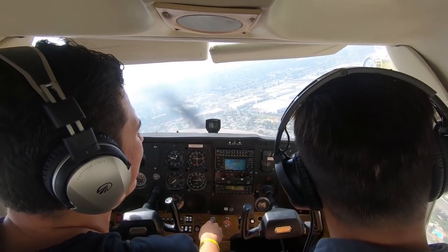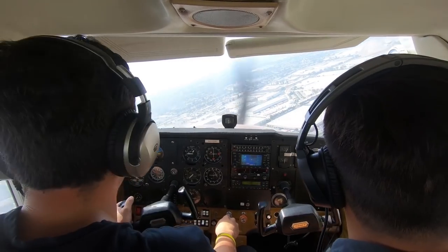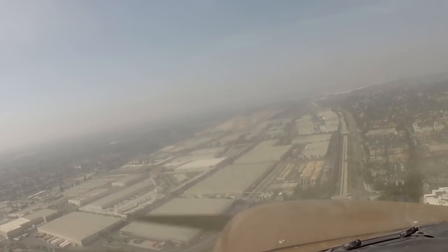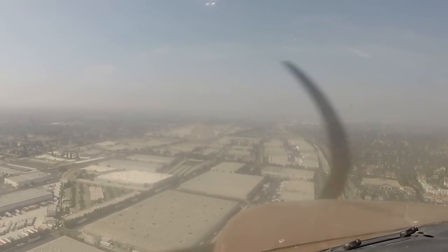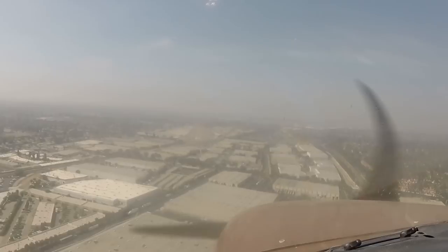So we're going to leave a little bit of power at about 1200 as we're crossing that threshold. Okay. And then we're going to try to land just using our two main wheels, keeping the nose up as long as you can. Okay. Let me get my final here. Yep, indeed. I would pull a little bit of power back right now.